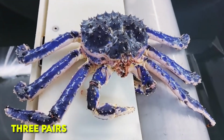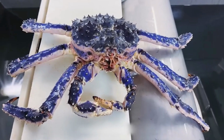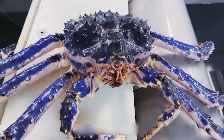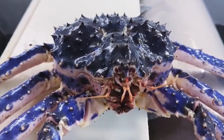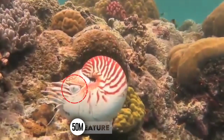It had 3 pairs of walking legs and rear swimming legs that looked like paddles, allowing it to move efficiently through the water. Despite its striking features, the blue crab faces challenges such as habitat loss and nutrient loading, which threaten its population and survival.